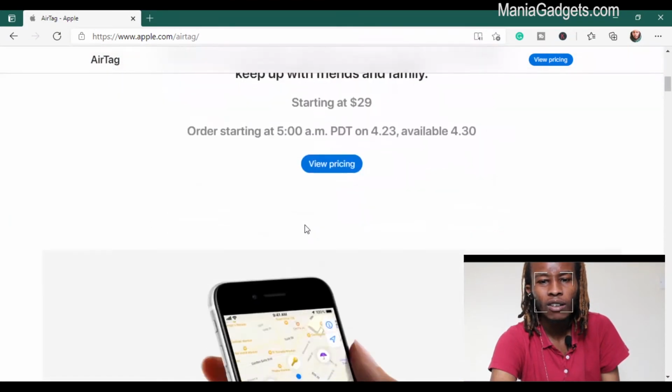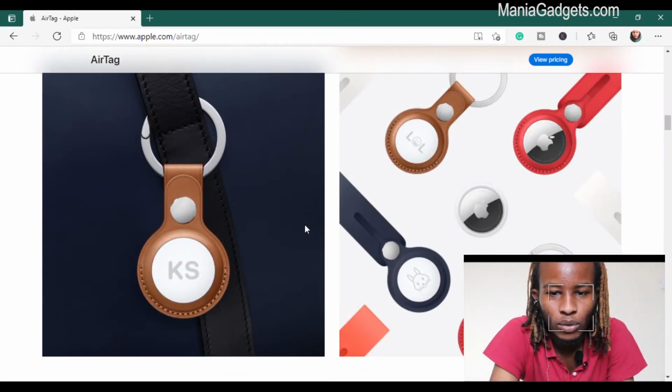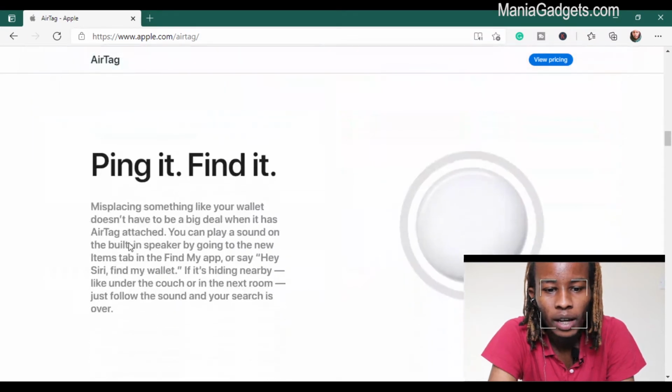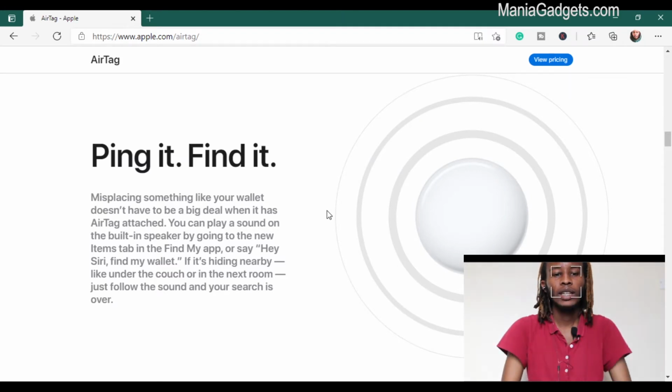I call them tag holders. Yeah, this tag, tag covers, tag straps, whatever you call them. And as you can see, you can attach one to your keys, to a backpack. Awesome. Now if you misplace something like your wallet, it doesn't have to be a big deal.